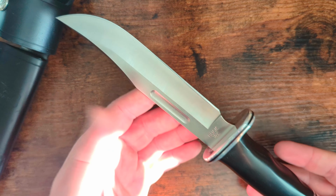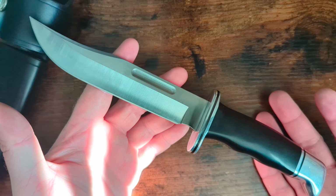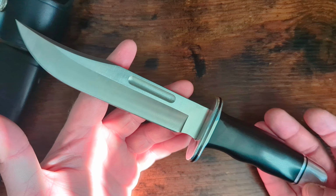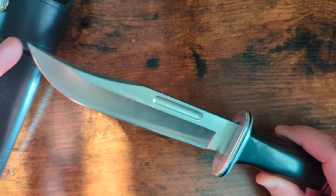This is the standard version in 420HC that you can get at Walmart, Amazon, anywhere knives are sold online.